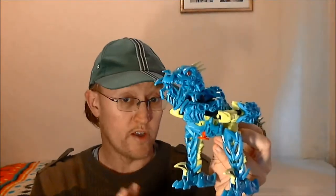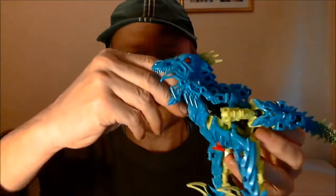But being a construction toy, you can modify it. And that's what I like to do with mine. Because I'm not too pleased with the position of these, you can pop them off like so. And I like to put them on these peg joints on the old bingo wings, these shoulder pieces that stick out.